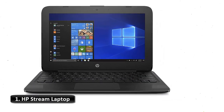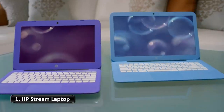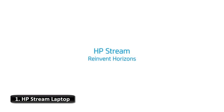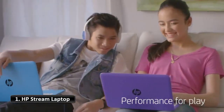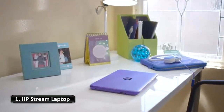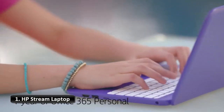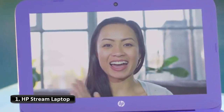Number 1, HP Stream Laptop. The HP Stream is among the best laptops under $200. The Intel Celeron N4000 processor is able to run your programs like MS Office, Skype, Chrome Browser, etc. Other specifications include 4GB DDR4 RAM and 32GB SSD eMMC. This laptop comes with a decent keyboard and its small size and incredible battery life, 12 plus hours, make it a great choice for people on the go.